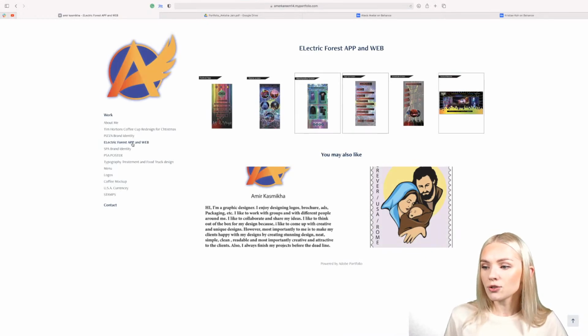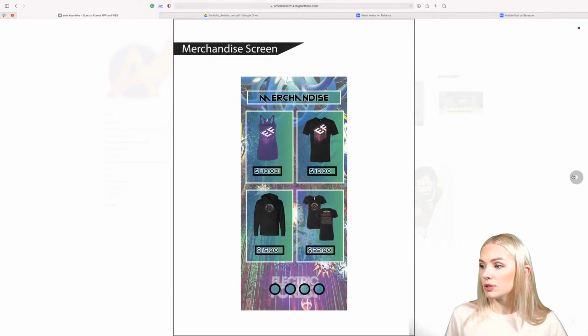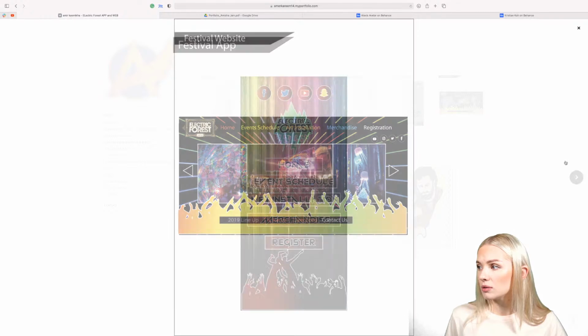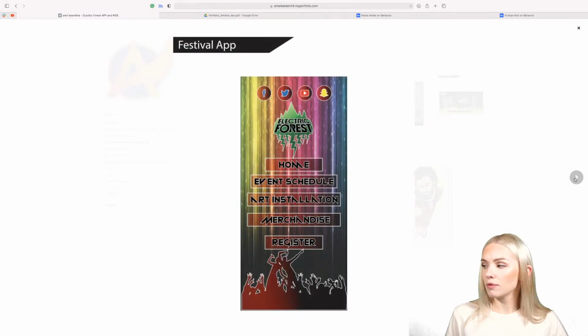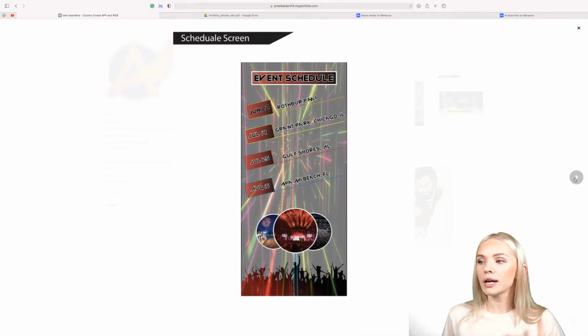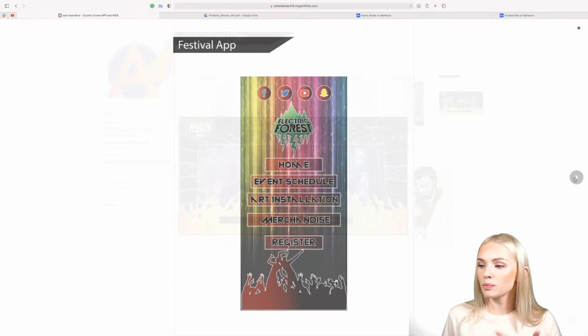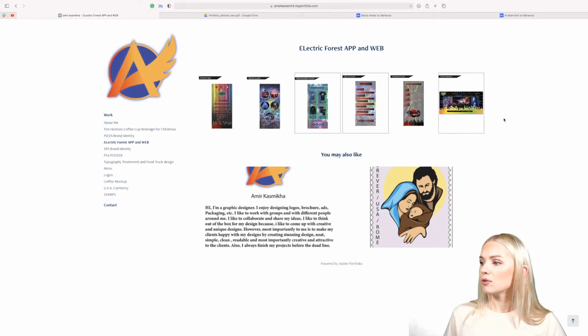Let's take a look over here. Electric Forest app and web. Again, the same thing happening here. I would totally go and look through this again. Look again, we have a frame, here we don't have a frame, here we don't have a frame, here we have a frame. So how did you create this? What was your purpose here? Why did you put some frames and some you didn't? And again, the designs are so tiny that I can't even see them without clicking on the zoom button, right? I cannot see anything by itself.